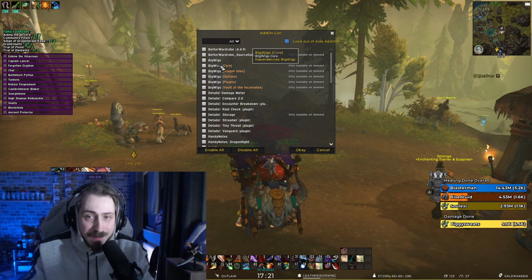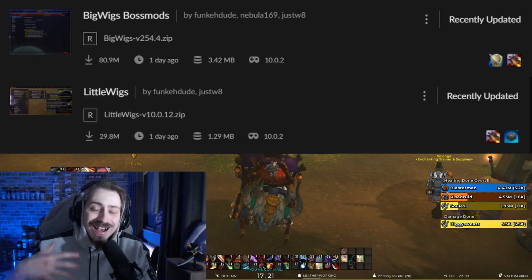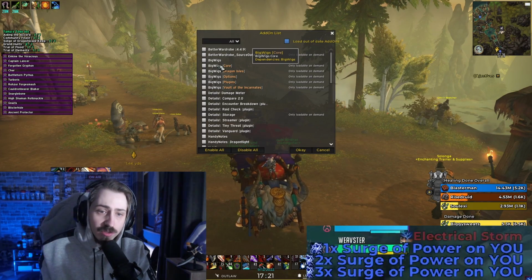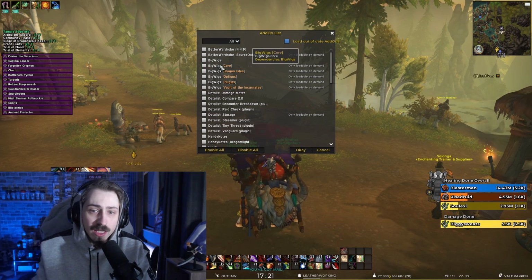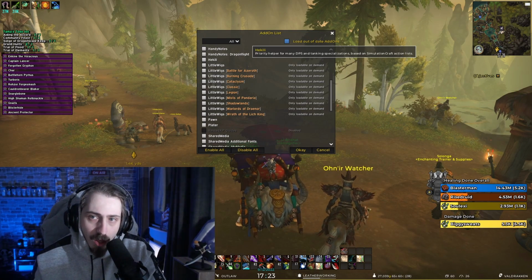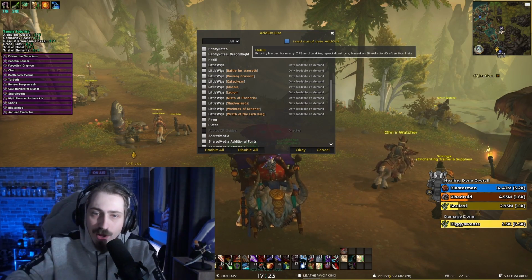And then using Big Wigs and Little Wigs, you know what they do. They are a raid and dungeon helper. They tell you when tactics are about to happen, when certain things are about to go off. They give you visual and audio cues of when you need to interrupt something. All that good stuff. Then next up, a lot of you are asking about the rotation helper right in the middle of the screen.